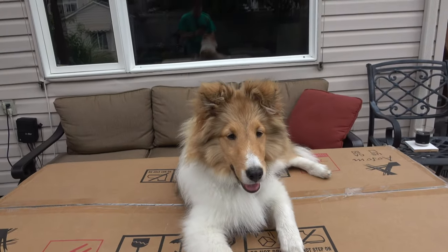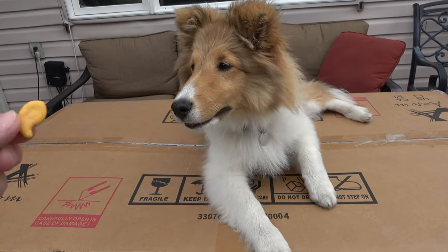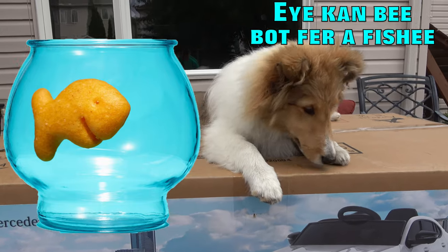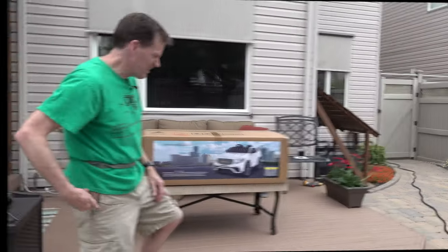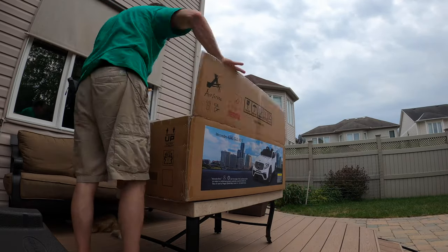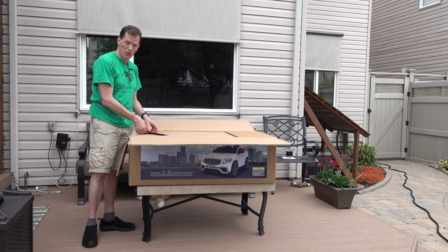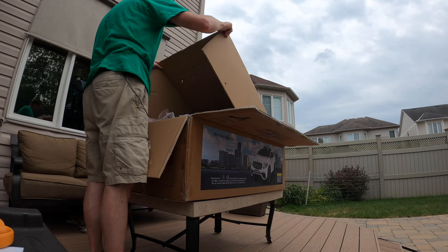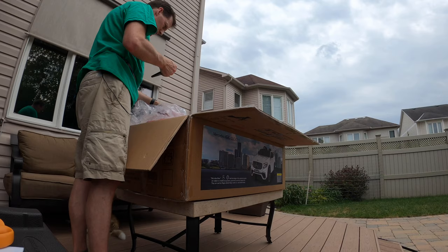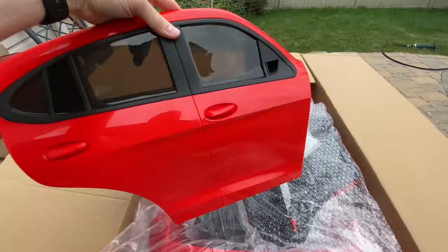Okay, Biscuit, I think it's time to open your car. You want to open your car? Oh, yeah. I don't know if it has crackers in it. Let's see what's inside. The awesome Mercedes-Benz coupe. I'm not sure how many dogs get their own coupe. Ooh-wee. You got a red one, Biscuit. Aw, you got your own car door.